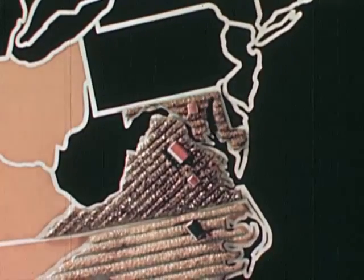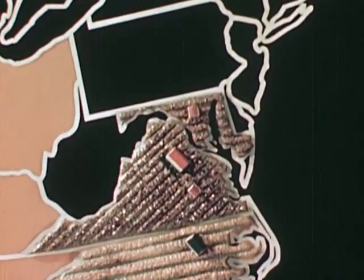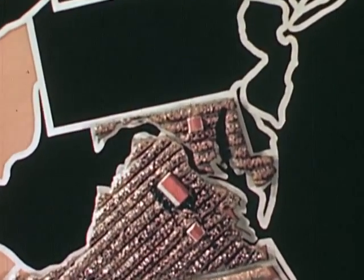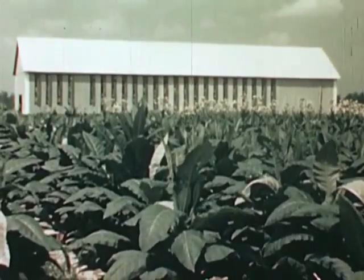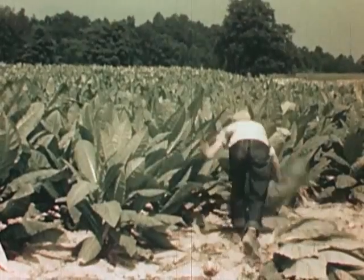From Maryland comes another major strain of tobacco grown in just 5 counties of the state. In blending, it serves a double purpose. It has a flavor found in no other tobacco, and it burns more freely.